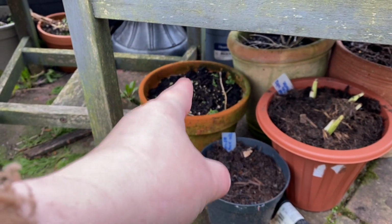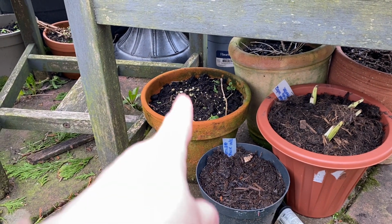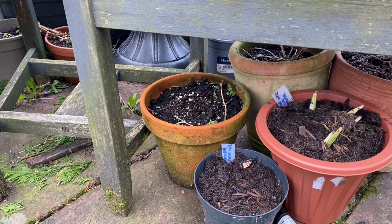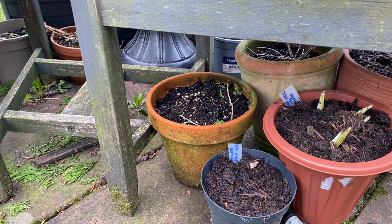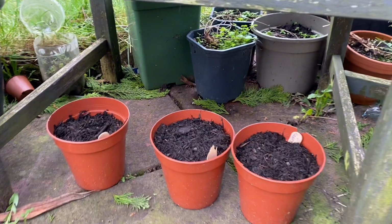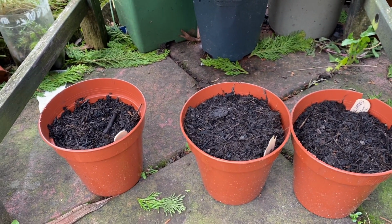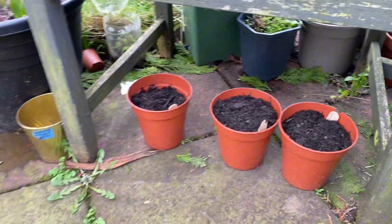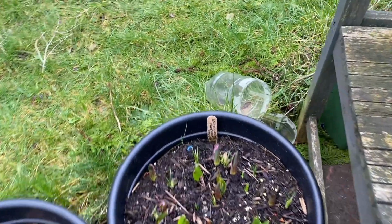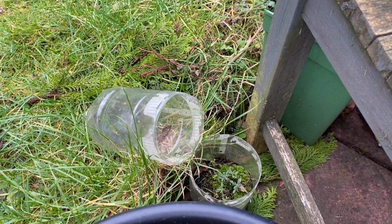I'd be telling a lie if I told you what was in there. I'm not entirely sure. I don't know if it's an echinacea. I'm not sure. We'll just have to wait and see. And then in here we've got some liatris bulbs. There's no sign of anything yet. And then, excuse the bottle at the back, it's some lavender that we winter sowed probably last year.